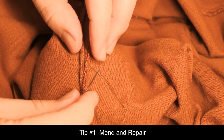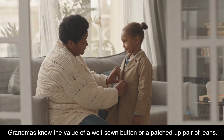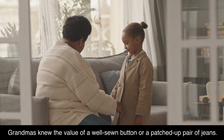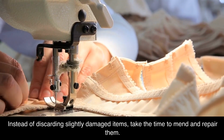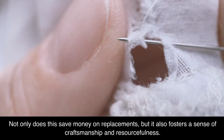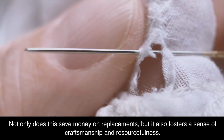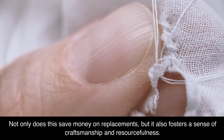Tip number 1. Mend and repair. Grandmas knew the value of a well-sewn button or a patched-up pair of jeans. Instead of discarding slightly damaged items, take the time to mend and repair them. Not only does this save money on replacements, but it also fosters a sense of craftsmanship and resourcefulness.